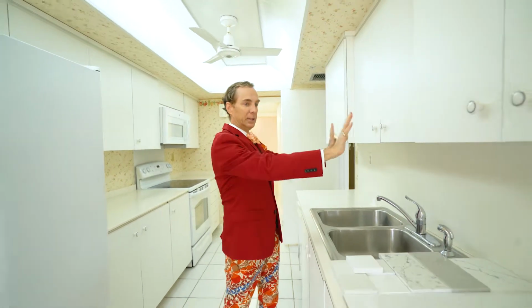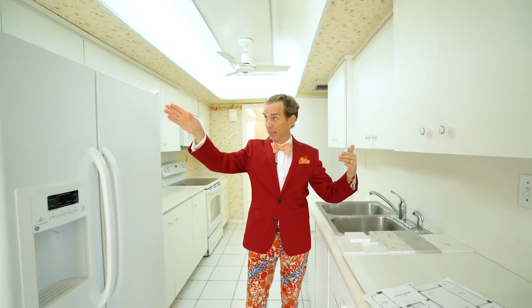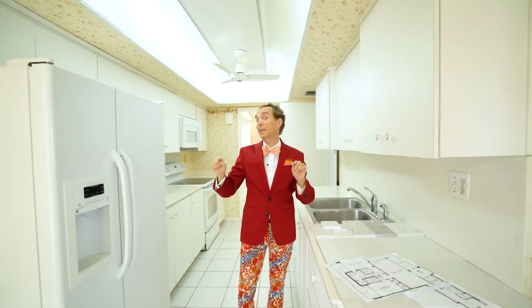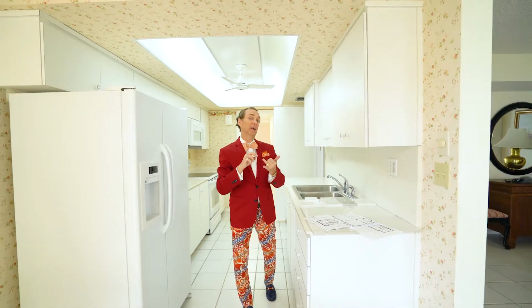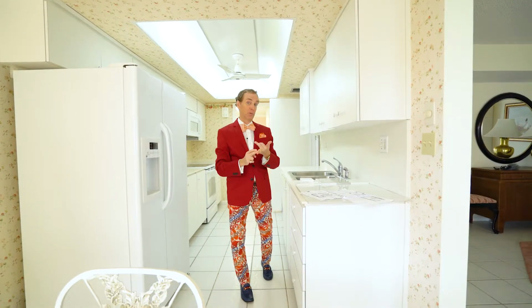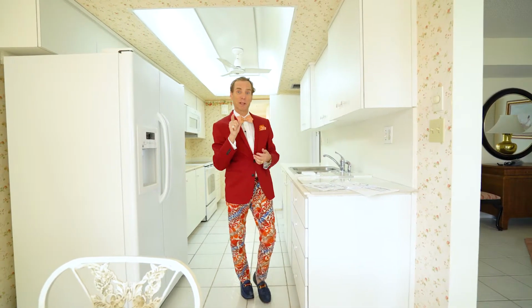I'm going to rip all this out, and down here I'm actually going to close it off. This will all be open into the next room, but here will be a wall about 2 feet from where it should be now, about here, and that gives me an extra room, creates a den. So already I've had an extra room and an extra powder room. Great selling points for when you need to make some money in a remodeling job.